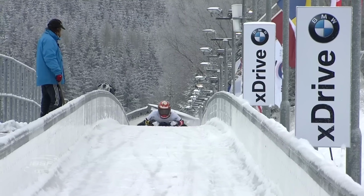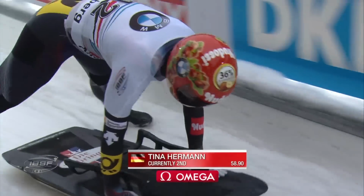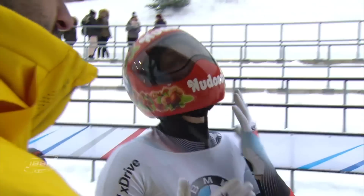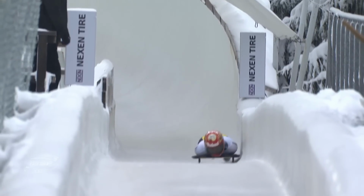Tina Hermann in second place, only 400ths in front of Janine Flock. So very tight battle on for the medals, but Jacqueline Lurling still a third of a second clear in first place at the moment. Tina starts a little faster, but she's a lot slighter than Jacqueline Lurling. But look, she's really frustrated. Yeah, not happy with that run. Don't need to speak much German to understand that.